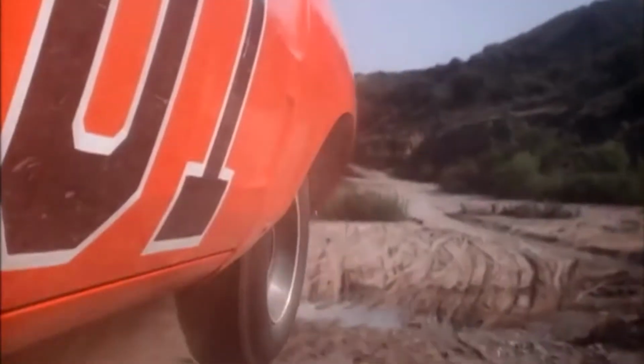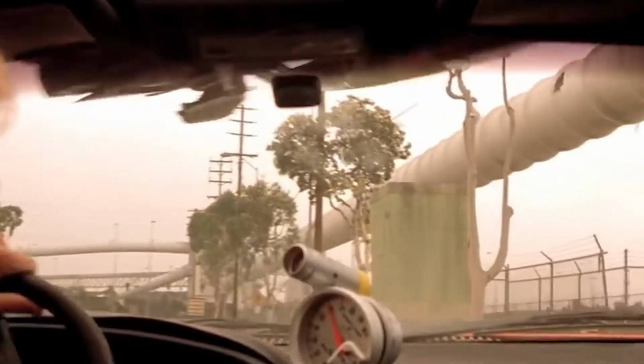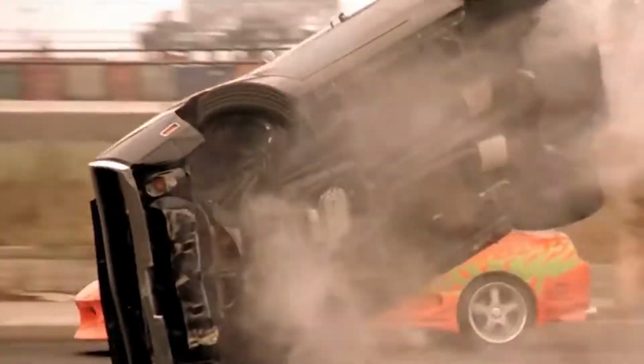When production ended, 17 General Lees in various stages of disrepair survived. With a wicked stance, giant rear tyres and a humongous engine that had a supercharger sticking out the hood, there is no denying the Dodge Charger was insanely cool.